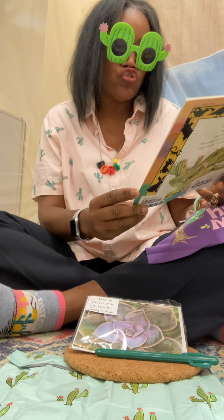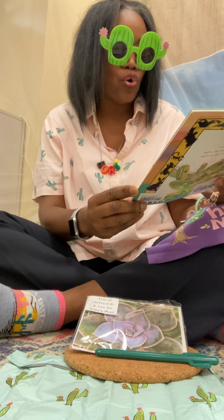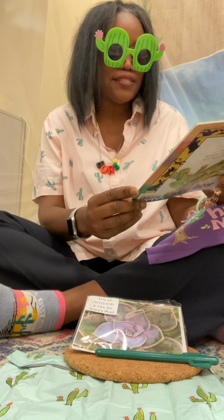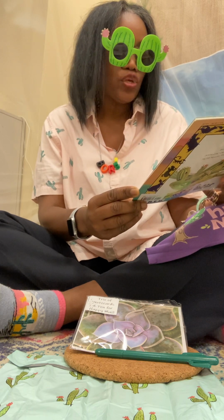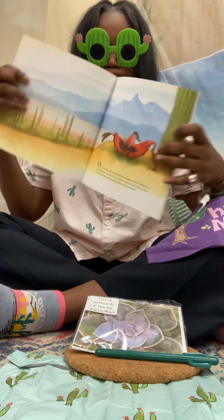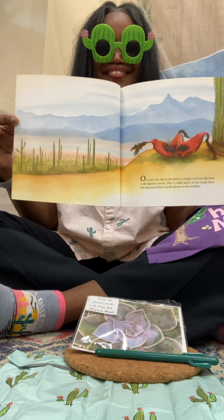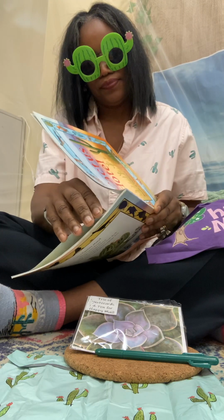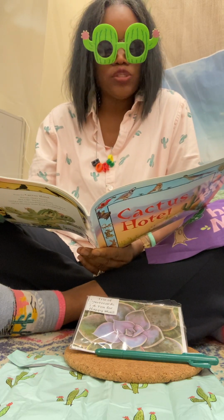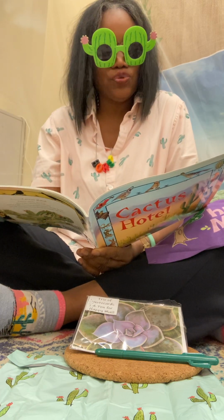On a hot, dry day in the desert, a bright red fruit falls from the tall saguaro cactus. Plop! It splits apart on the sandy floor. 2,000 black seeds glisten in the sunlight. When the air cools in the evening, an old pack rat comes out and eats the juicy fruit.